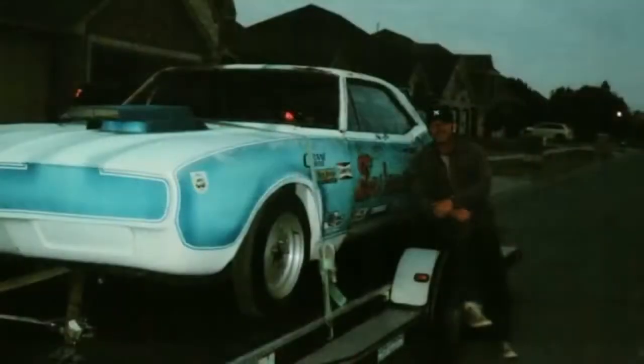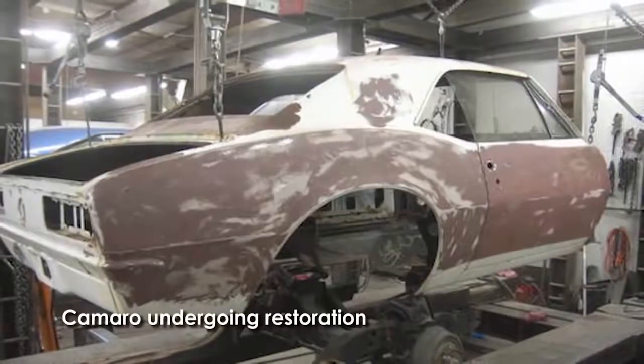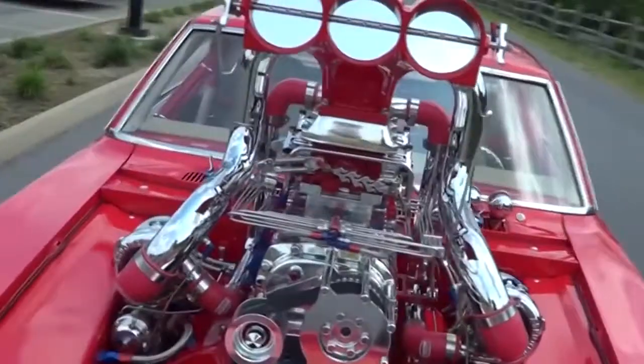Bradley Gray from Rockwell, North Carolina was definitely not amused when he received his 1969 Camaro SS in a rather poor condition. Having spent 15 years of life for restoration of the car, Bradley is nowadays able to brag about his brainchild at various car shows.